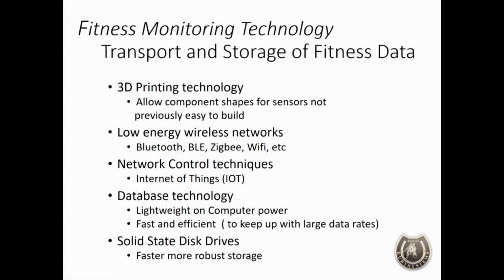3D printing has really changed the way we're going to be able to build monitoring systems onto horses. We can do shapes that we couldn't build easily before. Low energy wireless networks: how do we get the information from an animal safely? The Internet of Things: how do we control big networks?